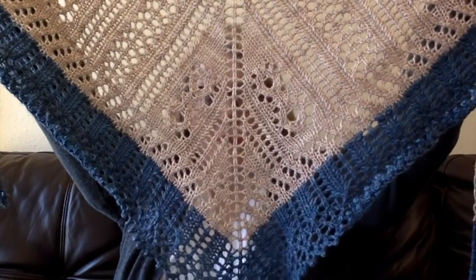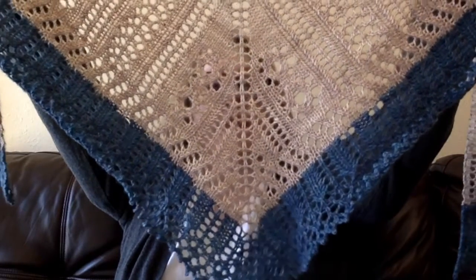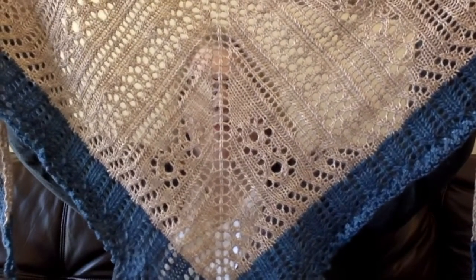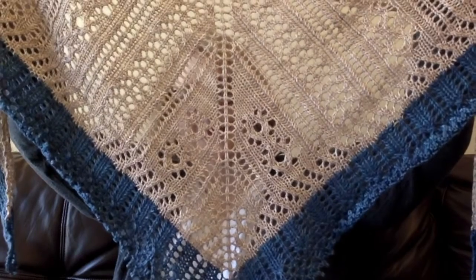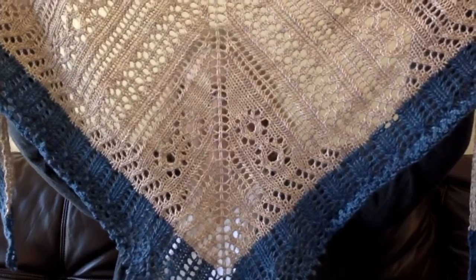And yeah, I finished it literally last night. I'm just gonna hold that there. You can see the contrast color edging. I'm really, really pleased with how that turned out. The one change I would make, and I'm saying this now so that I remember to tell my test knitters, I'm going to be asking for test knitters in a second, is, okay, do you guys see the diagonal eyelets, sort of right between the main lace body and then the contrast color? I wish I had gone back and knit that in the contrast color instead of in the main color. Does that make sense? I hope so. But yeah.